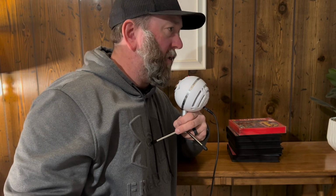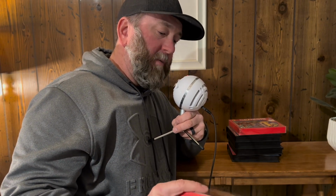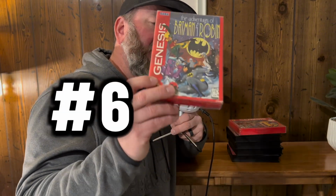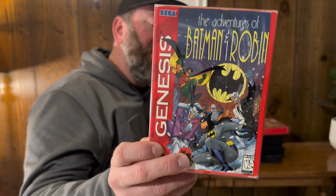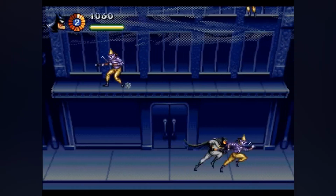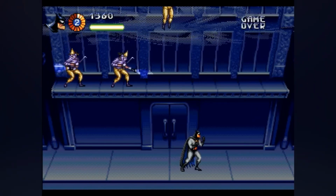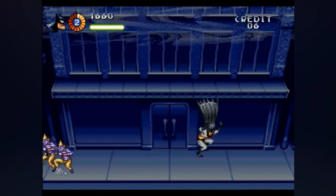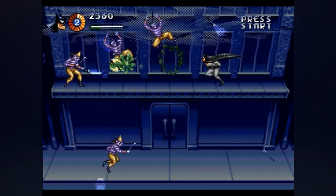Speaking of difficult, I'm going to segue into this. This is my number 6. Not used to saying the numbers here. This is my number 6 favorite or top game on the Sega Genesis, and that is The Adventures of Batman and Robin. And the reason I mentioned this being difficult, it is, man, is it tough. It is one of the hardest games of all time, I think. It's so hard, but it's so good, though. So fun.